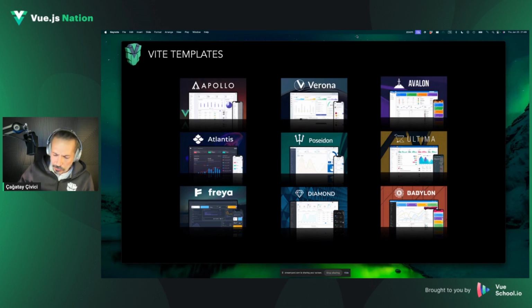And usually, what I see from other templates on the market, they're usually kind of bloated because they get calendar from somewhere, data table from somewhere, and you will end up with a package JSON of 100 lines. And with PrimeVue templates, since these templates use PrimeVue, you will get only PrimeVue as a dependency, and they will be updated when PrimeVue is updated.